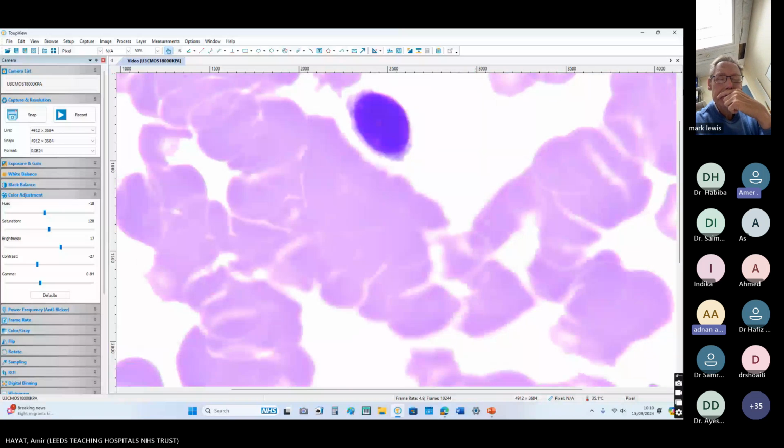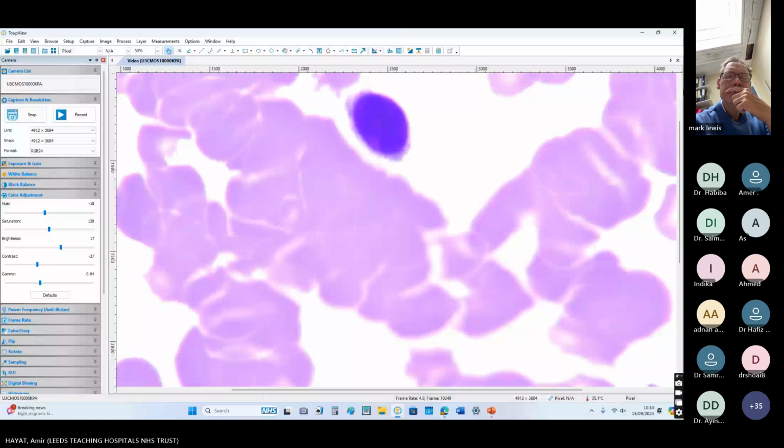So this is the polarized lymphoma cell of splenic marginal zone lymphoma. It has projections on both ends, which is a feature of splenic marginal zone lymphoma.